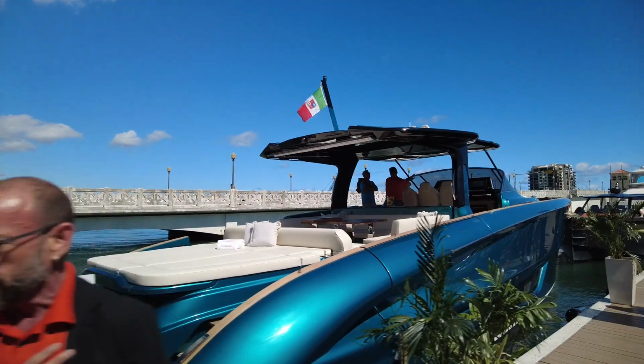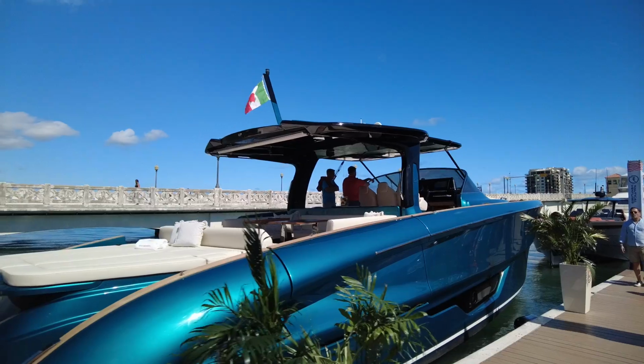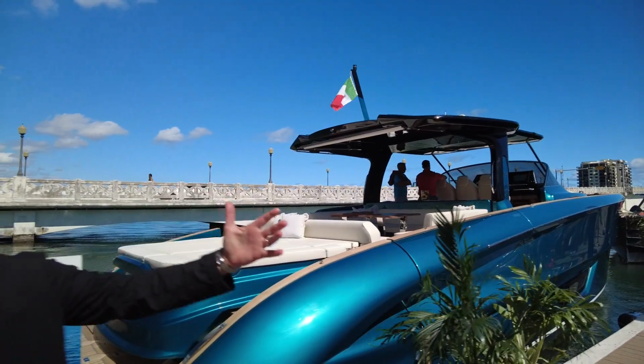Behind us is the Solaris Power. This is an Italian boat that is absolutely magnificent. Competes at the very top end of the spectrum for day boats. You can just see it screams Italian curves, beauty, sex appeal. I love it. Magnificent boats. Perfect. All right, we'll work our way down here.